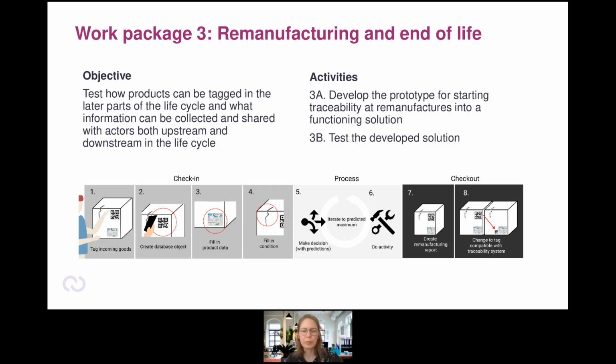We have the prototype, which Hannes had presented earlier. So we can, for example, take a product once it's at the remanufacturer. And also here we have to develop a prototype for starting the traceability at the remanufacturer, and then we want to test the solution. What is our next step?